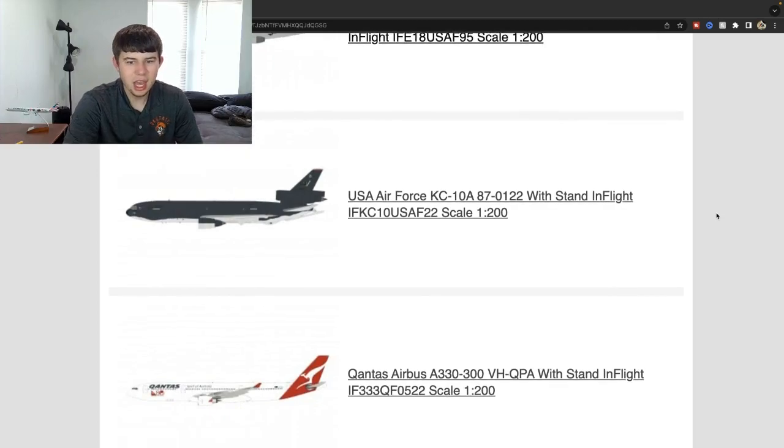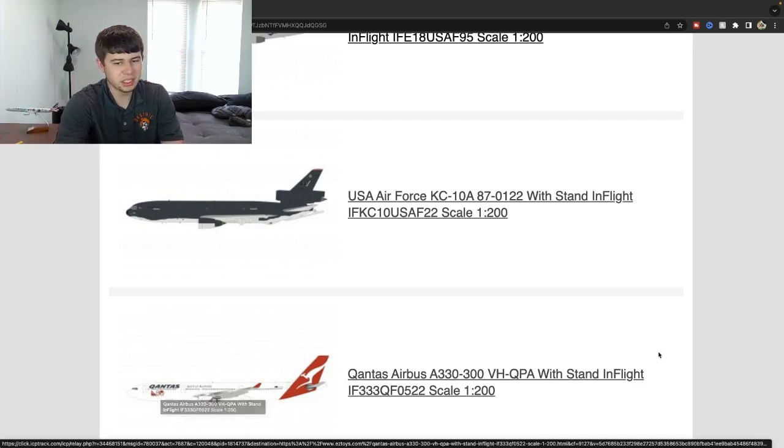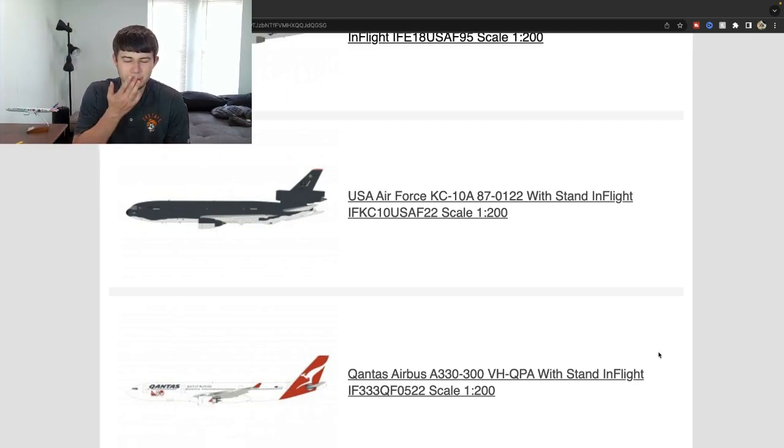Really good plane right there. Qantas Airbus A330-300, Victor Hotel Quebec Papa Alpha. That is a very good looking plane if you're looking for any normal Qantas plane. Quite interesting with these decals right here, but I think that's pretty standard. So that is a really good looking plane. And again, for anybody looking for a Qantas 330, that is the one for you.